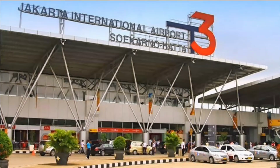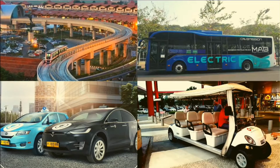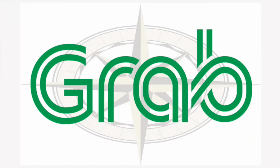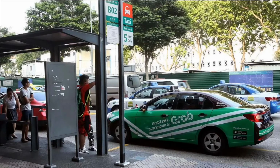Okay. And so now we arrive there and we step outside. What are some modes of transportation that we can find in Indonesia? From the airport to the city you can take a train or bus. But in the city we have trains and buses and minibuses and taxis and Grab, Uber. Okay, and that's similar to Uber. Yeah, shared transportation.